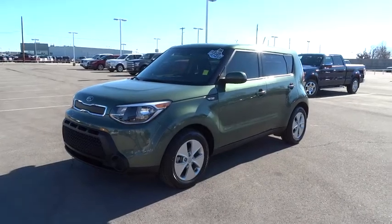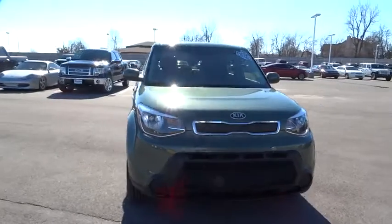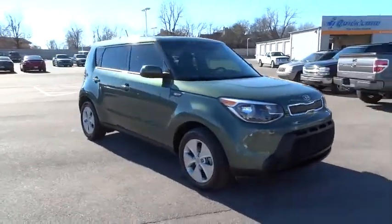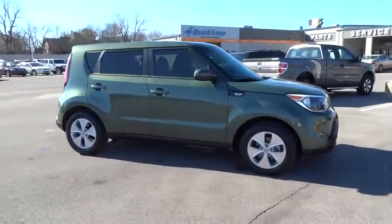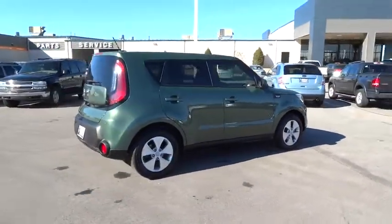The 2014 Soul. The Soul is quick and ready with its innovative, catchy style, a sharp, roomy, and well-fitted cabin, and a comprehensive list of safety and fun features. This vehicle has less than 35,000 miles.